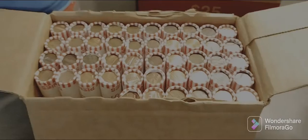Back with the next. Roll number 4. Wheat penny number 2. See if we can get this one just right. The date did come up first, and it's a good one. If it will come up, which it's not for some reason. It is a 1920. Let's see if I can get a better lighting on this.